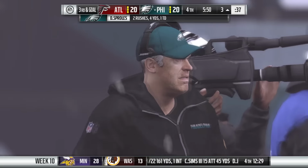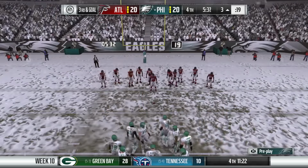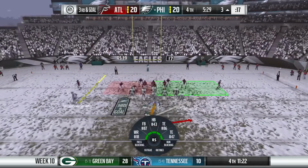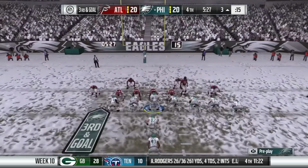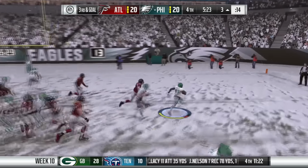And Darren Sproles has proved his value already right up here along the goal line with the earlier touchdown on the pitch. I think he's still in there. Yeah, Sproles is still in. I don't know why Barner's not in. Maybe he's a little exhausted. But Sproles is getting the job done again.